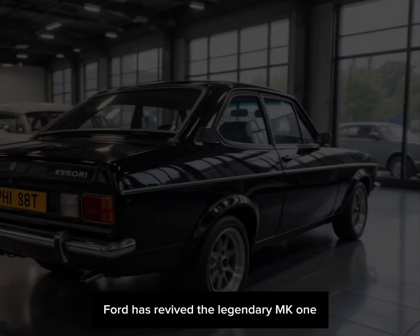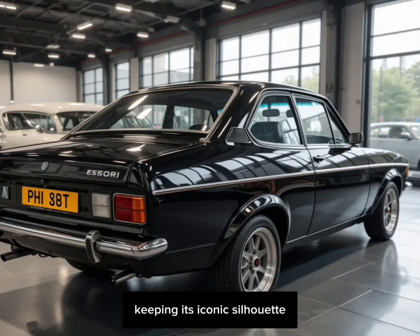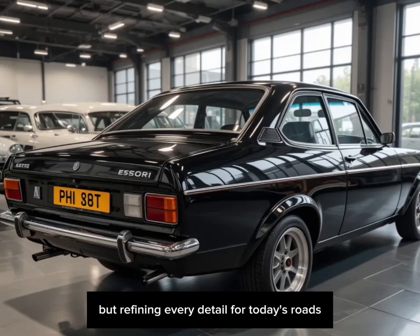Opening scene. The 2025 Ford Escort MK1 is a nostalgic masterpiece, blending classic charm with modern engineering. Ford has revived the legendary MK1, keeping its iconic silhouette but refining every detail for today's roads.